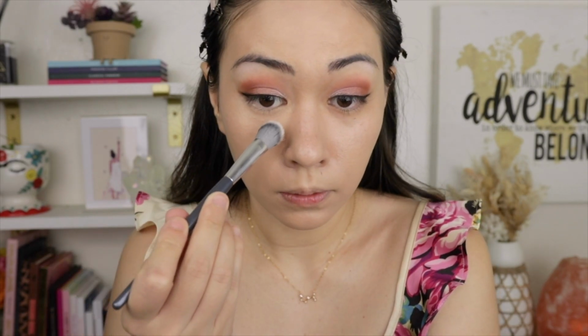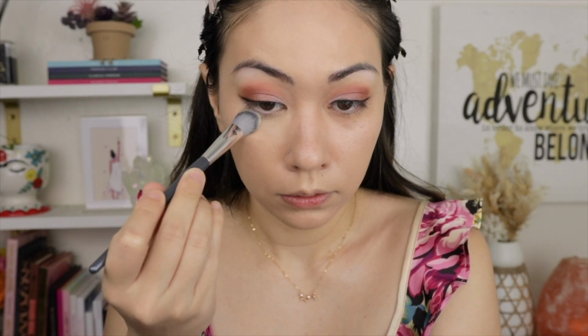So I'm just putting on Hourglass setting powder. This is not a full coverage concealer. You can see the outline of my dark circle. There are a few concealers though that are better at covering this, but I still like this even though it doesn't give me full coverage because it's very glowy.